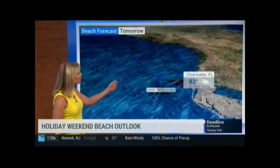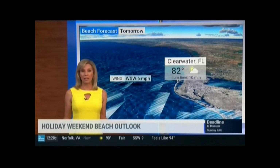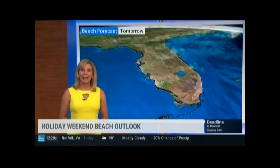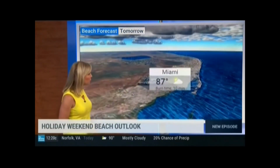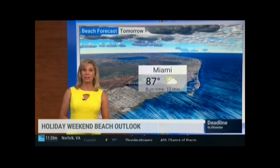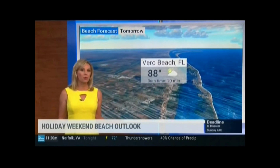As we head towards the Big Bend area, we'll go down towards Clearwater, Florida. We're looking at temperatures of the lower 80s, so a little bit cooler here, but still not too bad. 82 degrees, pretty comfortable if you're hitting the beach. Notice the onshore flow here. We're going to have to watch out for that risk of rip currents. Into Miami, 87. Look at that. No rain in the forecast here.